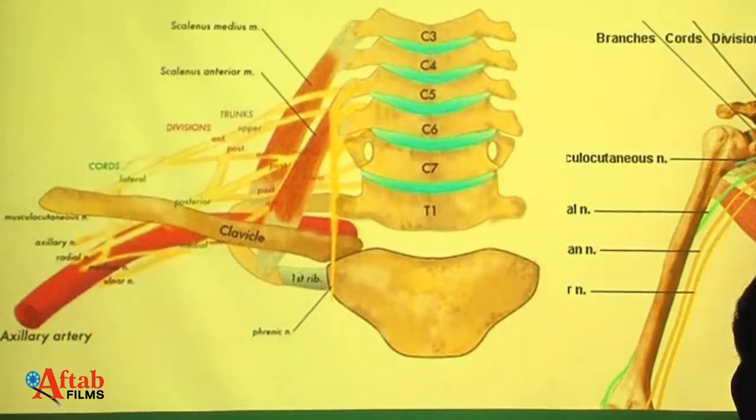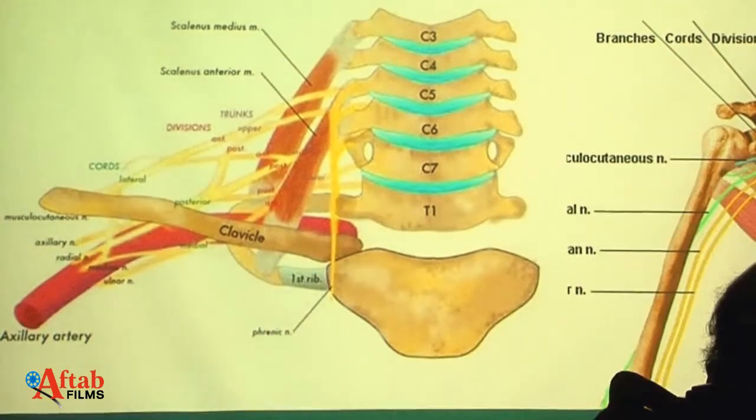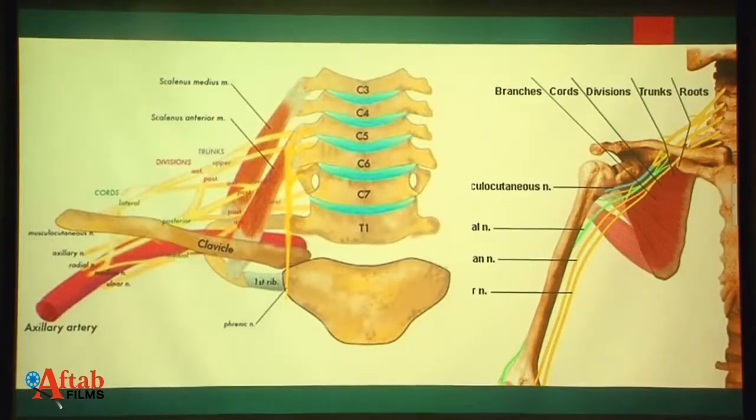And there are distributions starting from roots. Then we have the trunks. Then we have the divisions. And we have the cords. And then we have the peripheral branches. Now, these distributions don't have any functional application. They're just so that we understand where what is coming into the anatomical region. So when we are talking of roots, we are talking of C5, C6, C7, C8, T1. These are the roots, okay?